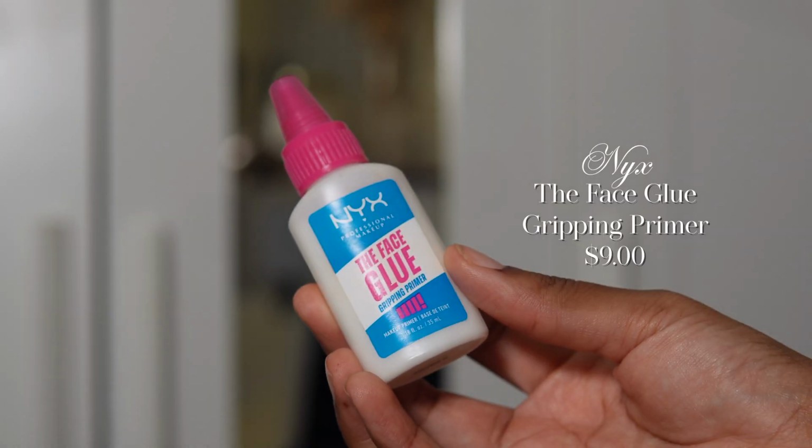Next up, I'm going to do my primer. Lately, I have been absolutely enamored and obsessed with the NYX Face Glue Primer. Not only is it providing a smooth base, but it also is really great for the longevity of my makeup as well. I actually had to attend a workout class and did not have time to remove my makeup. And I got through an entire class in which I burned like 700 calories and my face didn't move an inch. Go ahead and get that primer.